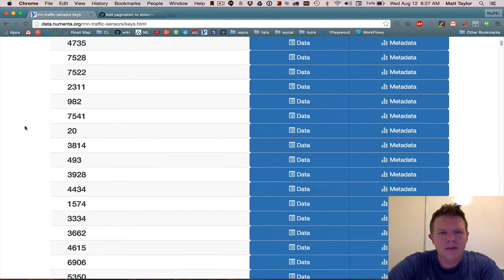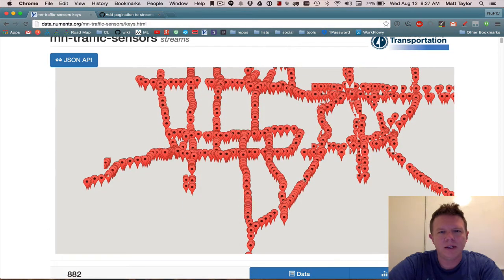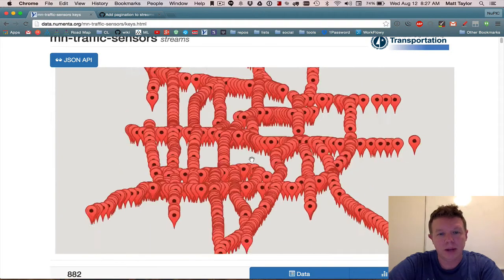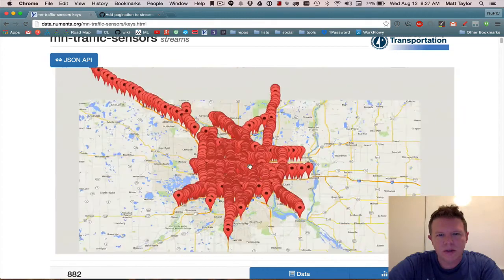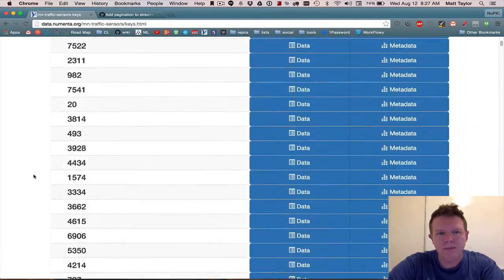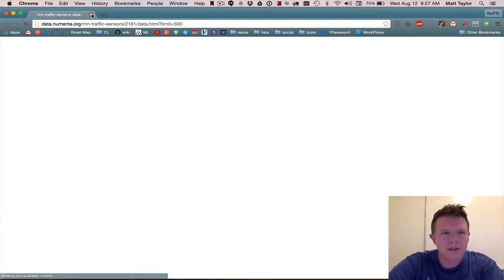Some of the data is better than others. You can see it coming up on a map, but it's going to take a long time to load. The background of the map hasn't even loaded. There it is. This is Minneapolis and St. Paul, and it hasn't even loaded half of the traffic sensor locations. So I've got data now in Riverview for all of these traffic sensors, over 6,000 of them, and I want to give you an idea of what this consists of.